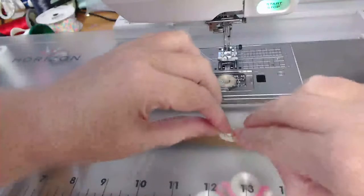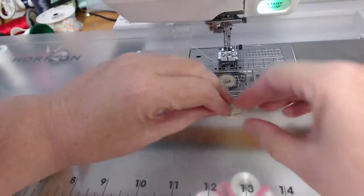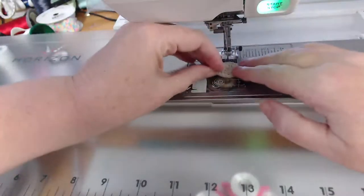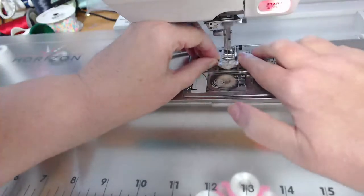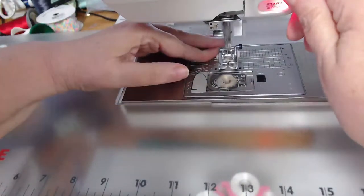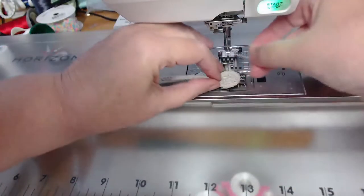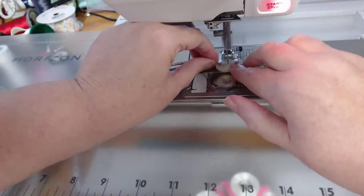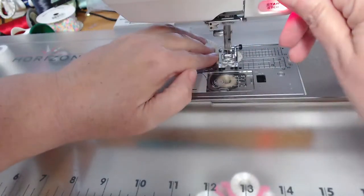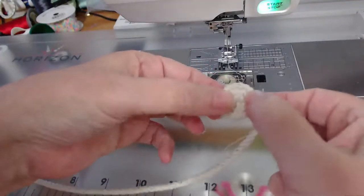So I need to wind this way around, and to start us off, we're just going to create a little snail's house of a couple of winds. And then I'm going to come through. I'm going to remind my machine to wake up. And using just a straight stitch, stitch that little part of the circle there. Then come across the opposite direction. And then what you've got is a surface to start on.